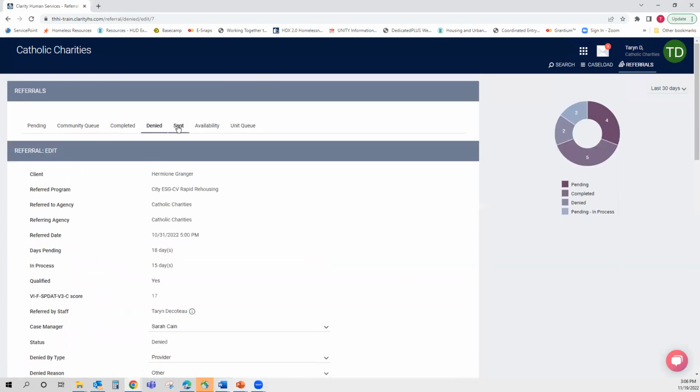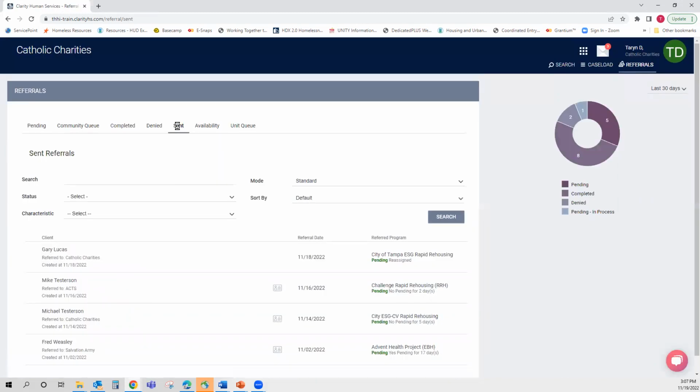So it all depends upon your access. The send tab has the same ideology. These were just referrals that were sent within our agency. Depending upon your access, you may not have the availability and unit queue. This is specifically, I think we're going to keep assigned to the agency manager for them to see which projects have availabilities, which units have availabilities as well.